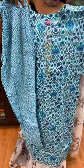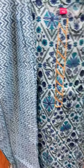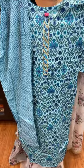So that's your pant. That's your bottom. This is also perfect for L size and XL size. Price is only 1200. So moving to another one.